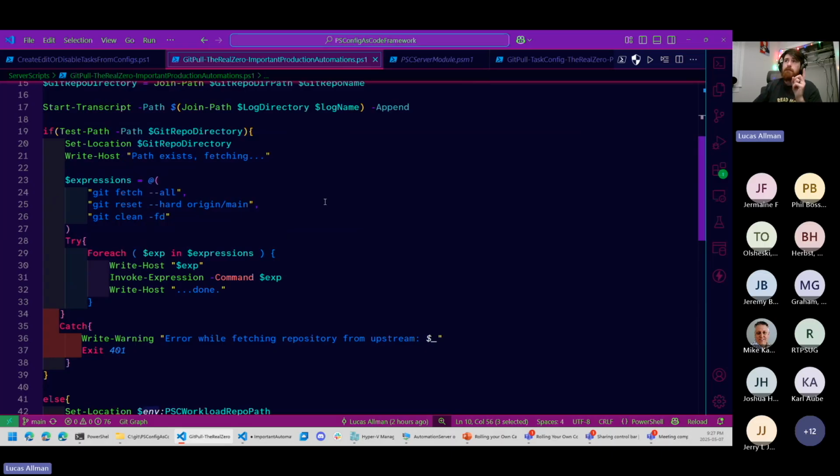It's saying, does this repository already exist in that directory where I expect it to be? If it does, it's going to get all the latest versions of it and just wipe everything that exists and make sure all of the latest stuff from the main branch is there. That way, even if somebody logs onto the server and makes some edits to the files on the server, those changes aren't going to last. The source of truth is the repository itself. And to make changes on the server, you make changes on the repository.